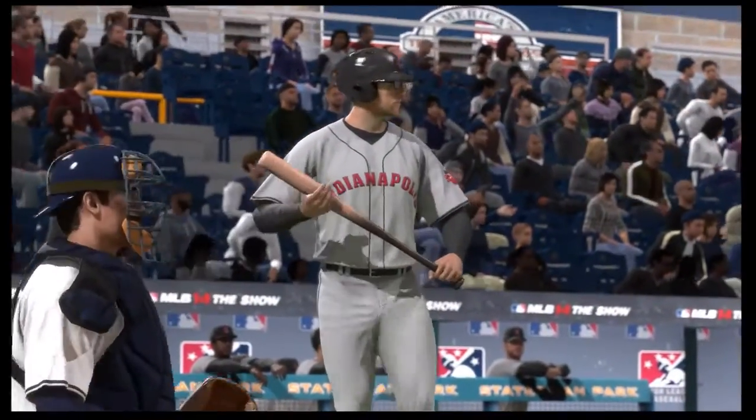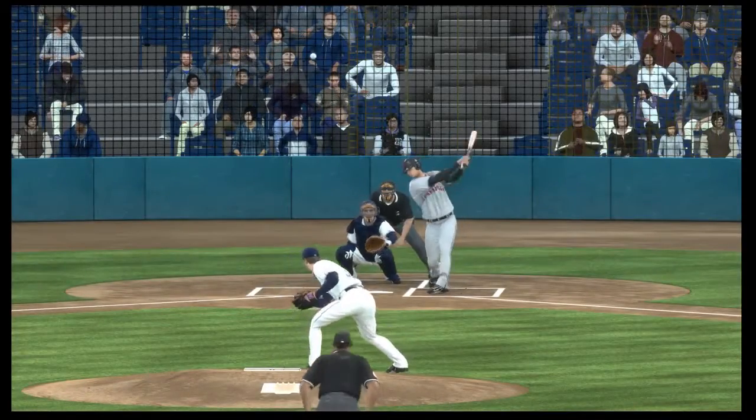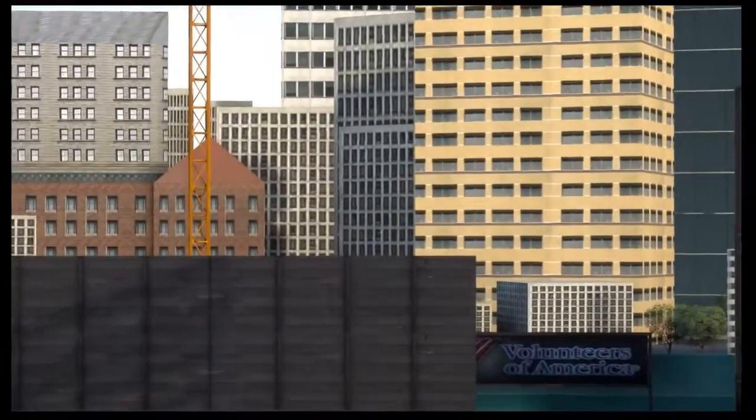Clark Kent will stand in here, but before he does, let's take you back to the very first inning. This was a 2-run home run right out of the gate that really got these guys off to a fast start.